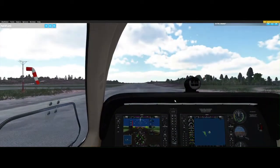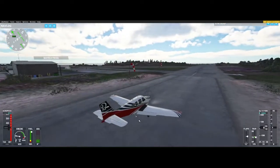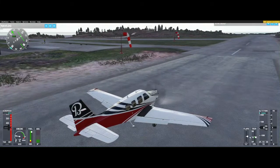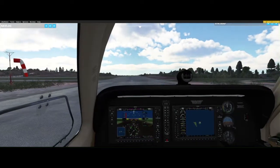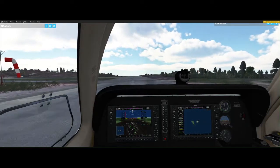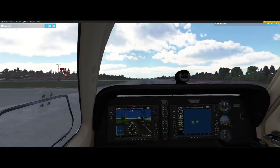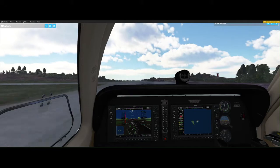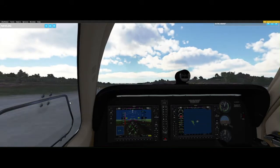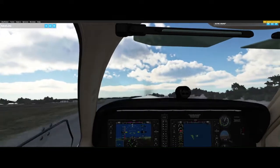Okay, let's go outside the airplane for a minute. Fuel looks good. Flaps are set at 15 degrees. Okay, let's go. The windsock tells me we are taking off in a crosswind. I'd better compensate for that. We're off the ground.